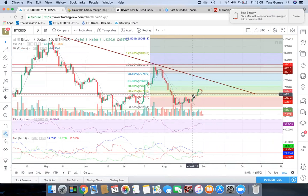We do, however, need to make sure that we stay above the 6750. So that's an important level for us to watch. So if you're in the market, just watch the 6750 level. And if you're looking to get out at that 7,500, that would ultimately be the mark.